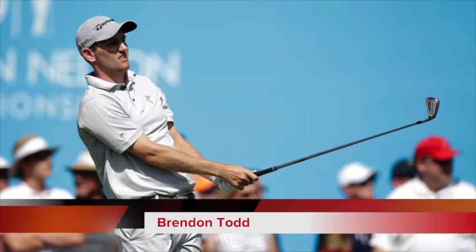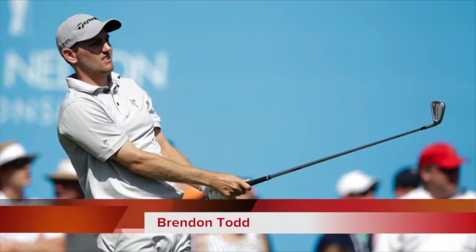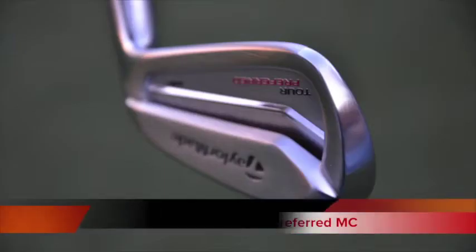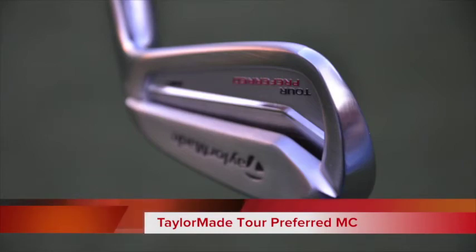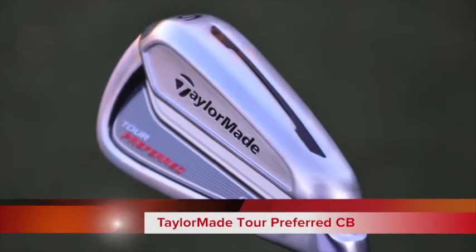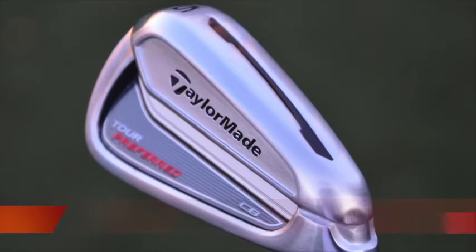Last week at TPC Sawgrass, Martin Kaymer used a set of TaylorMade's Tour Preferred MC irons to win the Players' Championship. This week, outside of Dallas, Texas, Brendan Todd used a set of TaylorMade Tour Preferred CB irons in order to win the HP Byron Nelson Championship. Now, the difference between those two irons is that the one that Kaymer has, the MC, stands for muscle cavity, whereas Brendan Todd's, the CB, is a cavity back iron, but they're very similar, and they're both from the new TaylorMade Tour Preferred line.